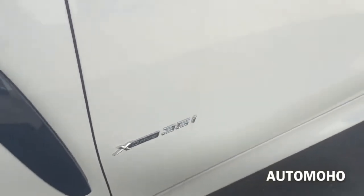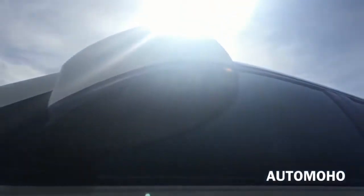xDrive35i badge on the door. Body color side view mirror with integrated LED turn signal indicator. Side surround cameras are also integrated into the side mirrors. On top is the sunroof that can be tilted up or slide open for an open air feeling.